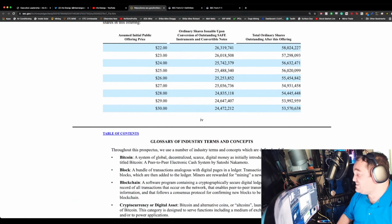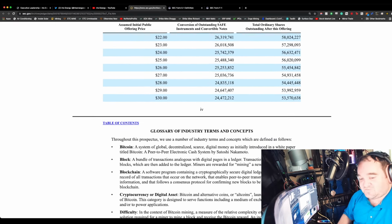is kind of interesting, because they're trying to raise a specific amount of money. So the number of shares may change based on the price, or the price may change based on the shares.